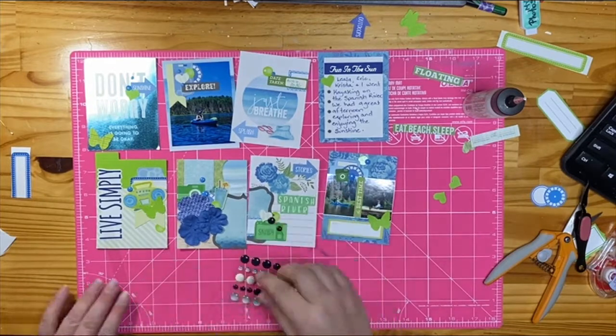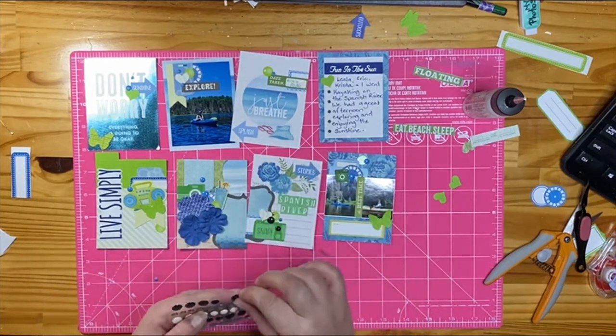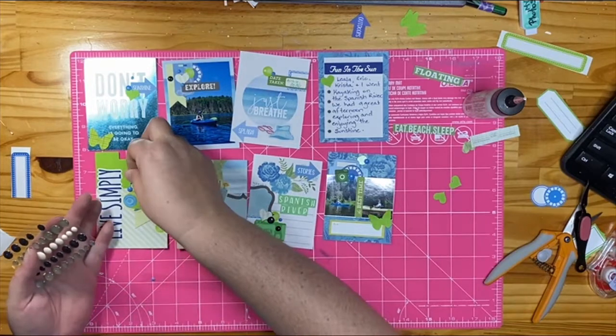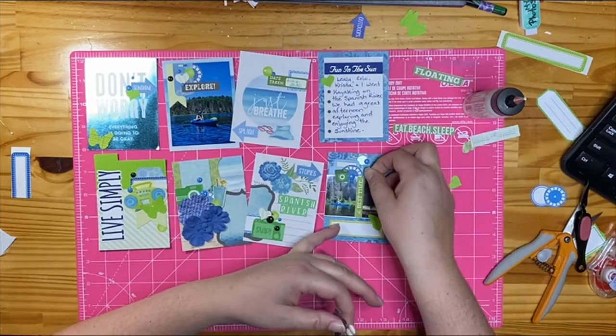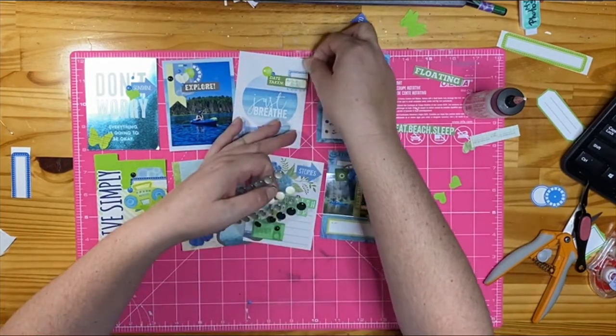Love, love, love this layout. Like I said, I think it's my absolute favorite so far. I just thoroughly, and I mean, the day was perfect. So I think that really makes a difference. If I didn't enjoy it so much, I might not have enjoyed scrapping it so much, right?